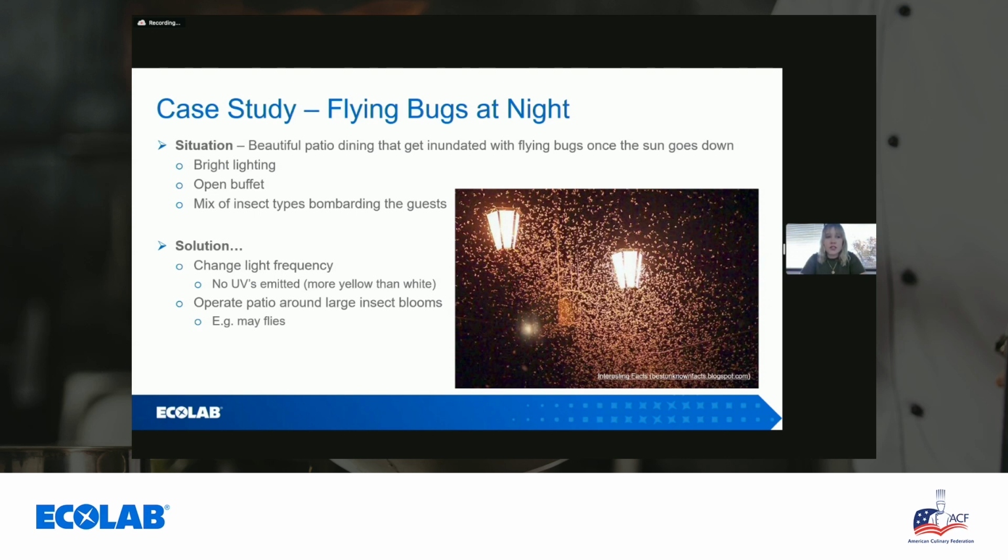In general, with this situation specifically, there was a large amount of different insects bombarding the guests. So it wasn't necessarily one pest issue that was regularly seen. It was more a wide variety of flying insects coming into the space. Our experts were able to look at this case and say, yes, we have a large amount of flying insects. It's most likely the attraction to the light that is bringing them to that space. Not necessarily an uncommon fact, but what can we then do to help prevent that? One thing that was recommended was actually changing the light frequency.